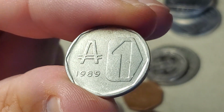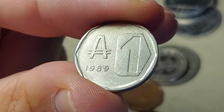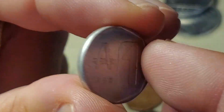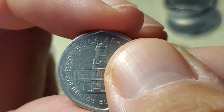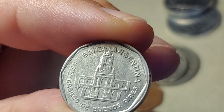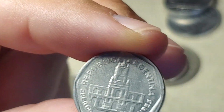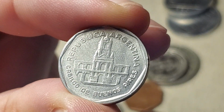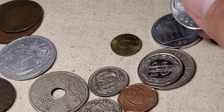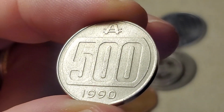from 1989. So as you can see, it has the number 1 recessed here in kind of a block. And the way you drew the currency was that A with 2 lines through it. This was a 1-year coin from 1989. And it features the City Hall from Buenos Aires. This is another 1-year coin. As it turned out, I didn't have this coin either. It only has a book value of 15 cents, but anytime I find a coin that's new to my collection, it's worth paying a quarter for. I'm assuming they went through some hyperinflation, because the very next year they made a 500 Australis coin.